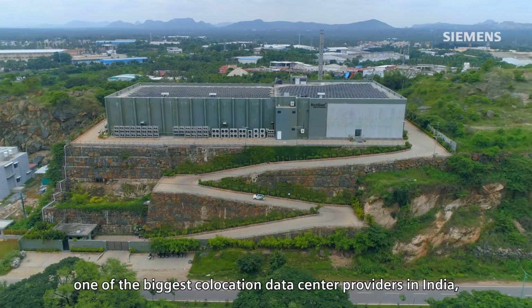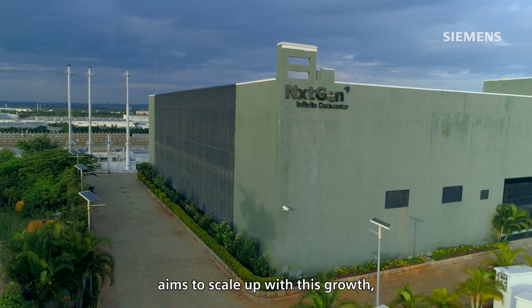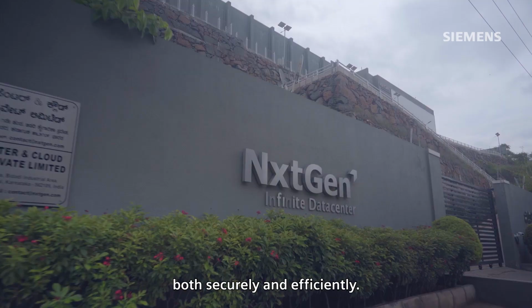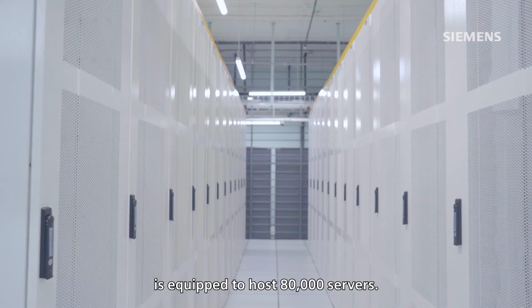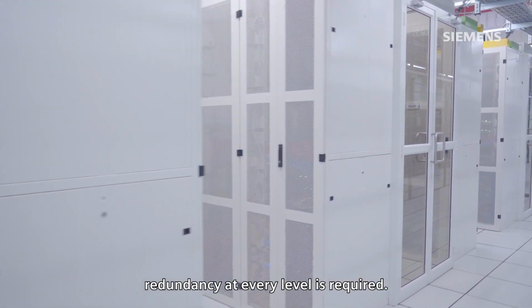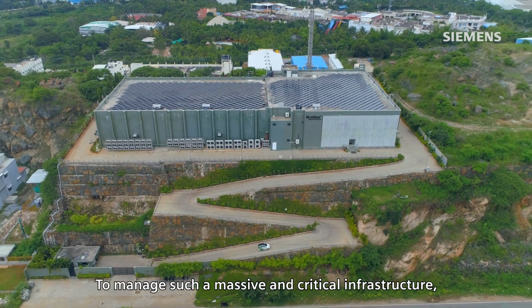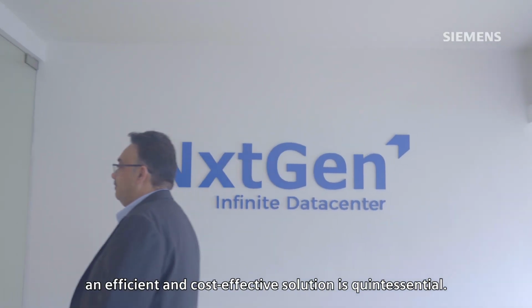NxtGen, one of the biggest co-location data center providers in India, aims to scale up with this growth, both securely and efficiently. NxtGen's data center in Bangalore is equipped to host 80,000 servers. In order to maintain maximum uptime, redundancy at every level is required. To manage such a massive and critical infrastructure, an efficient and cost-effective solution is quintessential.